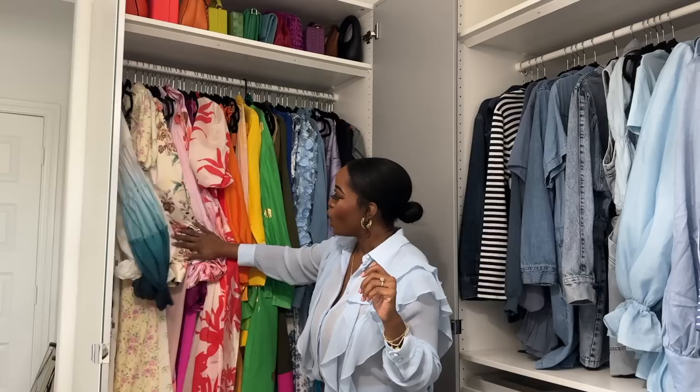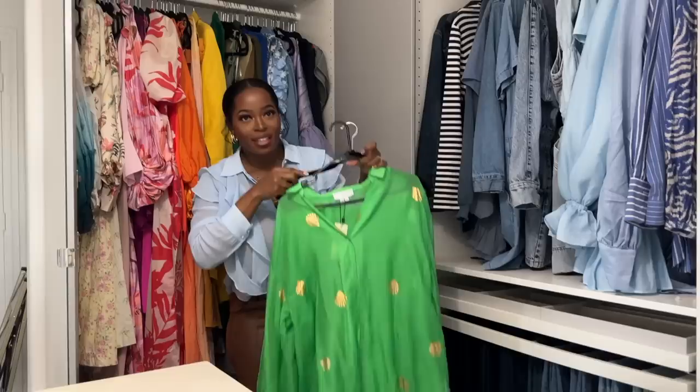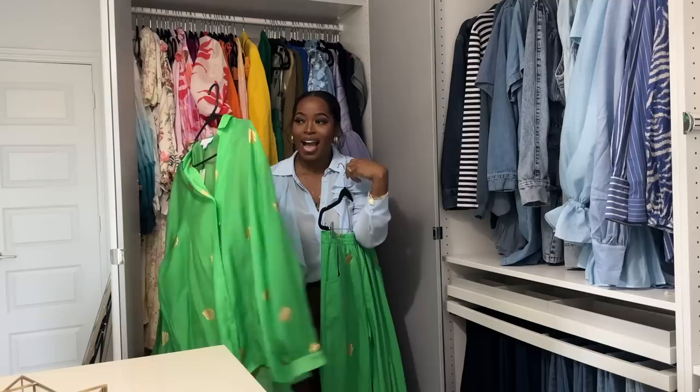I also have a two-piece set in here. And this might not be the only one, but this is new into my closet. This is from Never Fully Dressed. It's so perfect for the summertime. I'm definitely planning to wear this on the beach. And this is a chiffon material, so it's really lightweight. I'm probably gonna try this on for you guys in a minute. I loved it so much, I even got it in black. So yeah, I'll link this down below for you all.